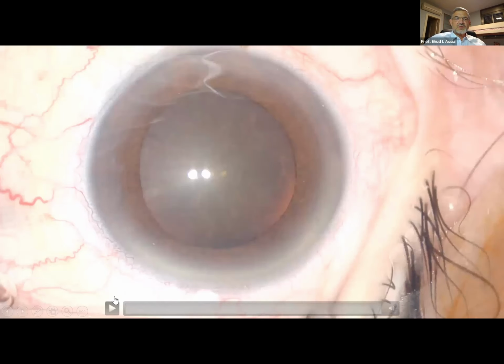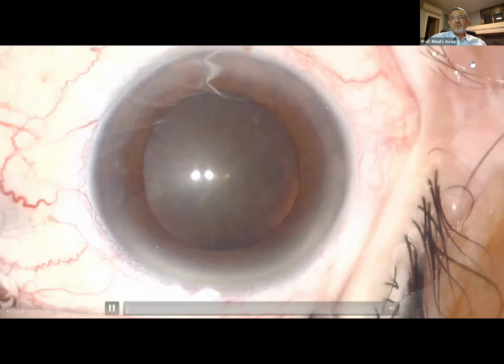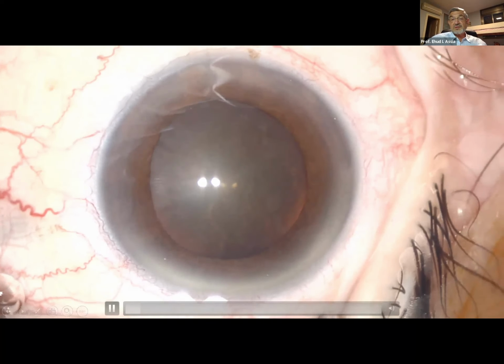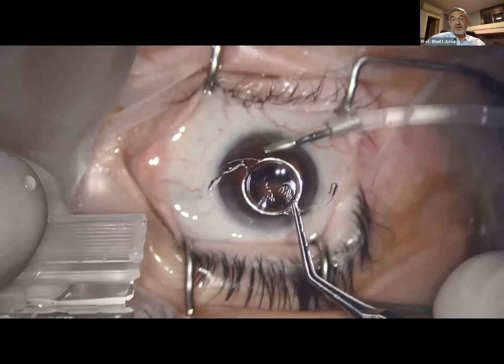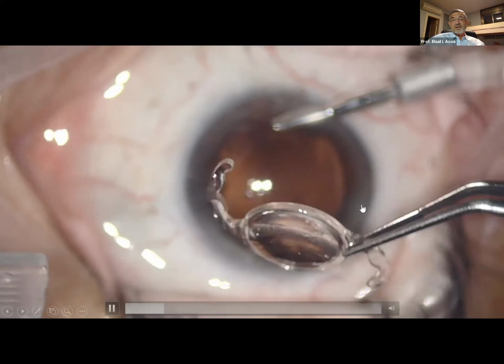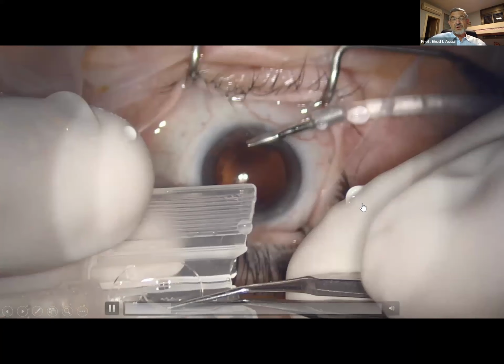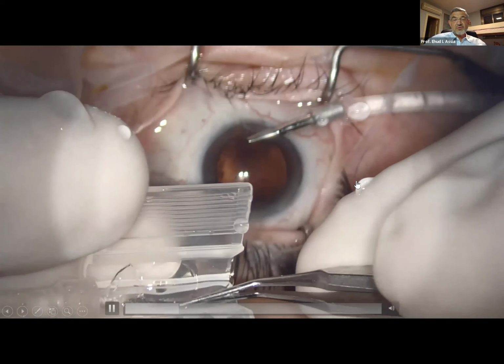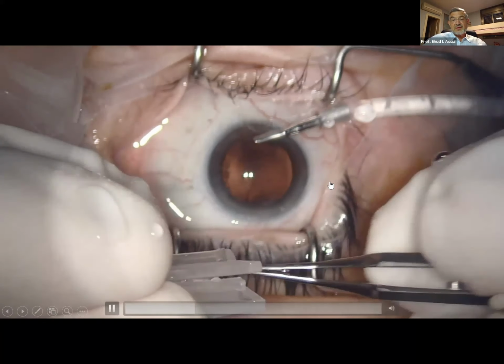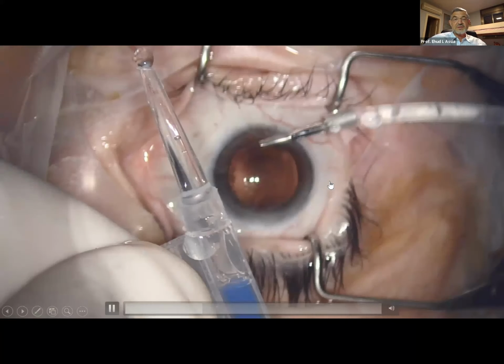Now, this is what we can see during surgery. What is special in this surgery is that there is nothing special. This is a routine, simple surgery like any other operation. The platform is that of the C-lens, using the regular cartridge. It can also come preloaded. You can see in the background that I like to use an anterior chamber maintainer, but this definitely has nothing to do with this lens.